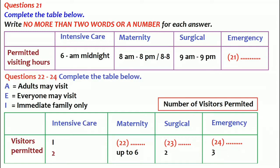What about children in maternity? Of course we let them in. They're very pleased to see their mothers. The rule in maternity is everyone may visit, up to 6 people at a time. The maternity ward is quite sociable after all. The surgical ward must be different. It is indeed. We don't allow children in the surgical ward because of the danger of infection.